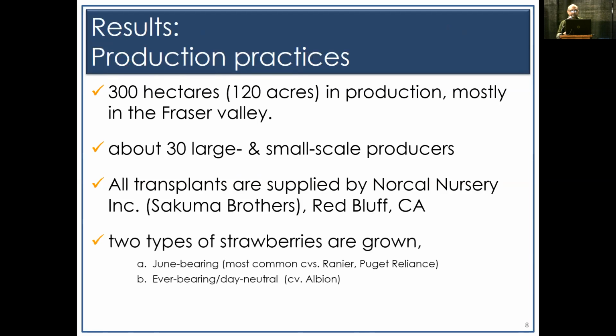There are two types of strawberries I talk about. One is June bearing, which is the traditional way of growing, and we also have ever bearing or day neutral ones. The predominant cultivar is Albion. The soil pH ranged from 4.3 to 6.3. I think 4.3 is probably an acidic range. Strawberries probably prefer 5.5 to around 6, so there may be some pH issues in some fields.